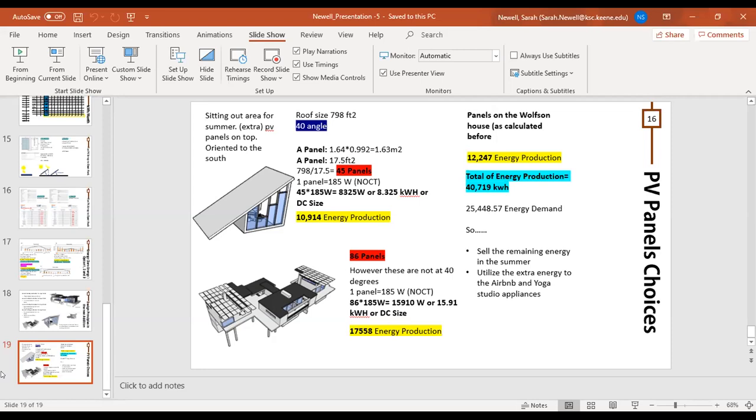I don't mean that you have to do it. At least you have thought of something new. It's not just open rack PV panels that you have placed somewhere. You have tried to integrate PV panels on this, and that's good. You are young.